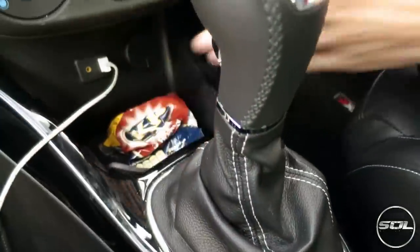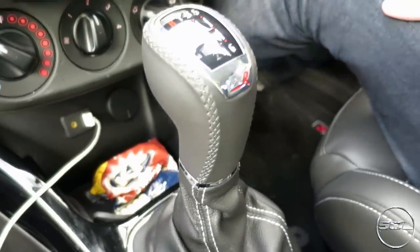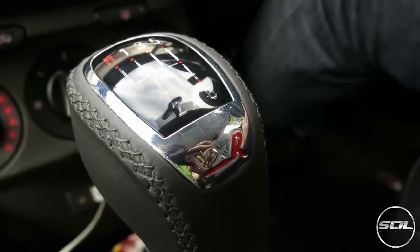I like these heated seats, with the chrome, and the pack of leather. No branding included. There's the gear stick. Look how cool that is. Oh, my heated seats are on.